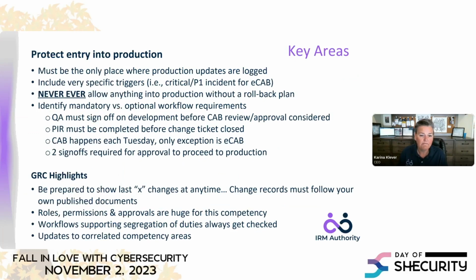Next one is, I strongly recommend never allowing anything into production without a rollback plan and the right amount of approvals through a CAB. I also recommend expanding out your post-implementation review requirement on change management, because everybody forgets the website update, the training update, the collateral update, the communication email that needs to go out to let the end users know something's happened. The post-implementation review task needs to include all of those things, instead of people walking in the morning and all of a sudden something in their UI changed because of a change that you pushed through and they don't know what to do.